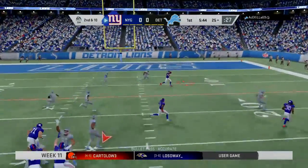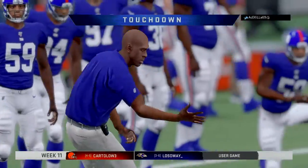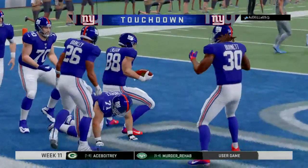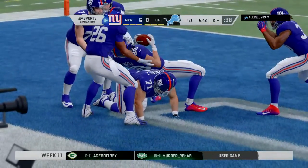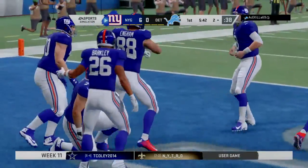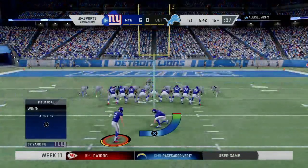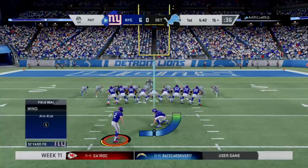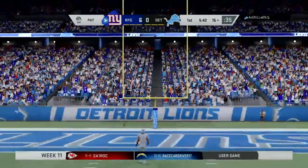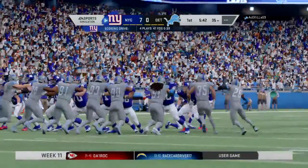Jones to throw again. He's got the first down inside the 10, and he will take it on in for a Giant touchdown. Evan Ingram, his 2nd touchdown on the season, and they are able to strike first here on their opening drive. Austin Seibert on for the extra point. It's up, it's good, and the Giants have a 7-0 lead.